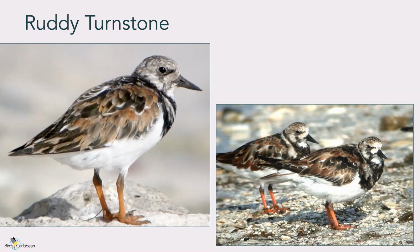This is one of the most common birds you'll see, especially on shorelines or rocky shorelines or even docks. They sometimes even like to sit on boats in a harbor when they're resting. They have these short reddish orange legs, white underneath, and a very mottled back, and then the breast is this mottled black with a little bit of white. But really that bill, the legs, and that overall pattern is very distinctive for ruddy turnstone.